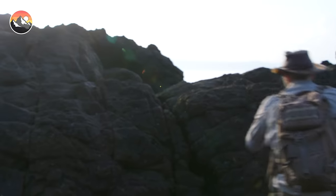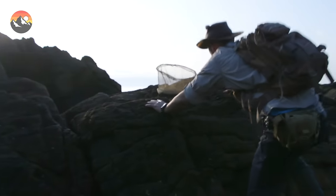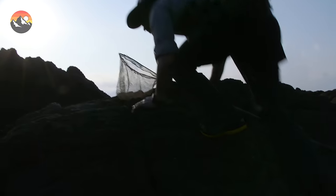Right, watch your footing. This is really slippery. Oh, cool. Check this out. We got a little cove. This could be a perfect spot to find creatures. Come on up. Ooh, slippery. You good? Yeah, watch your footing. Perfect. All right. Going down in there.